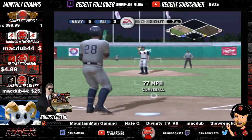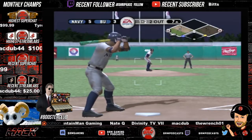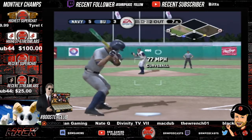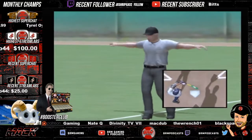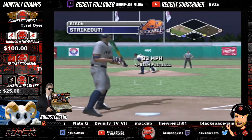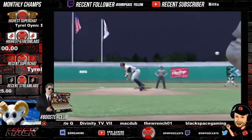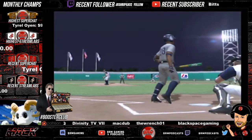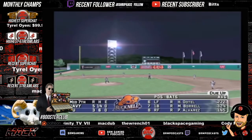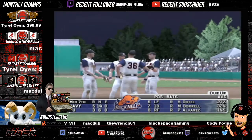The batter chased that pitch out of the strike zone. Did he check his swing? Nope. He held up, no swing. Fastball taken for strike three, and he pitched himself out of a jam. Navy leaves runners on the corners. We'll be going to the bottom of the inning. It's 5-3.